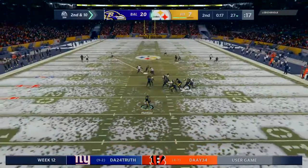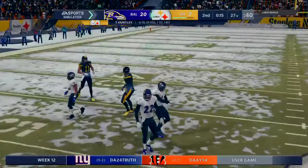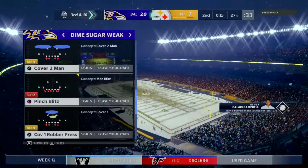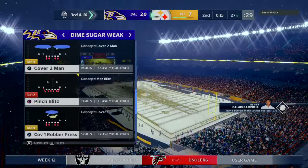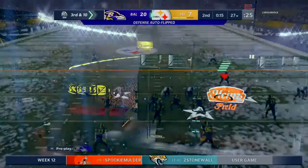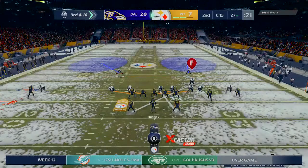Throwing again. Huntley. Oh, the rookie nearly had the pick. Probably should have had it. 3rd down now. Intended for Juju Smith-Schuster. Brings up 3rd down and 10. Now they face a 3rd and 10 after back-to-back incompletions.